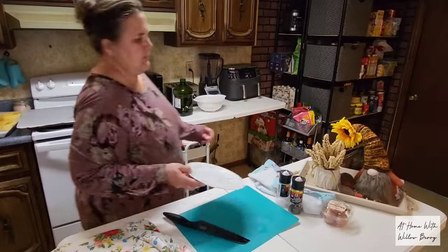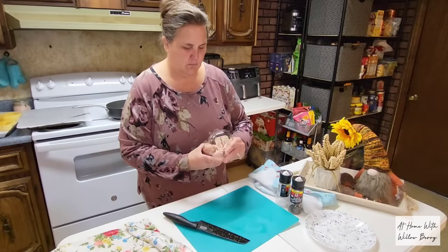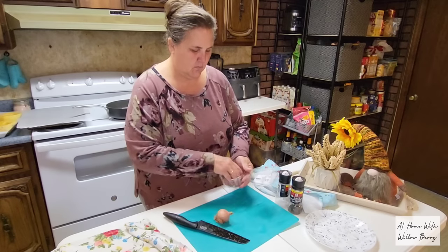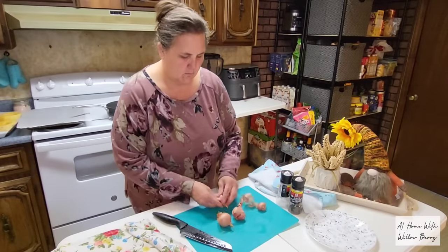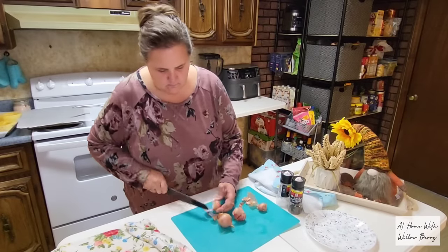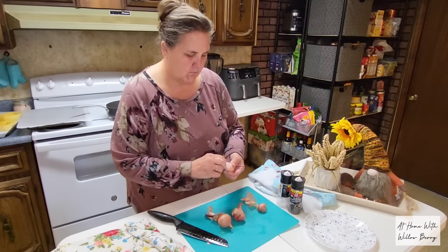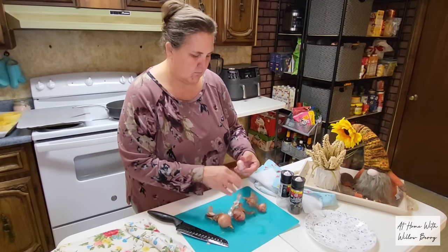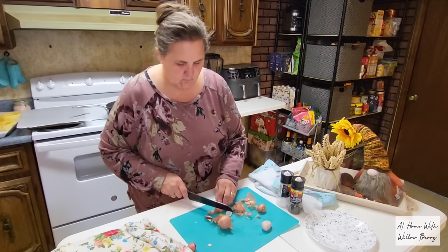The apples are all sliced up and ready to go, so next I'm going to slice up some shallots. I forgot to mention that I'm actually doubling the recipe. Would you believe I've never cooked with shallots before? So if it looks like I'm using too much, well, I probably am. I didn't want to waste the shallots, and since it was a small container, I decided to use all of them. Okay, so I'm going to slice up the shallots, and then I'm going to dice up some fresh thyme.